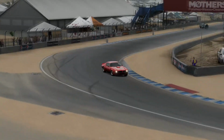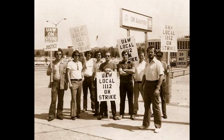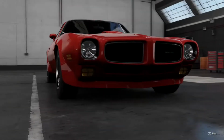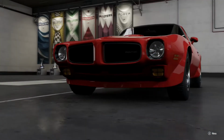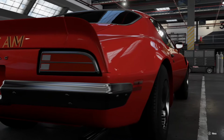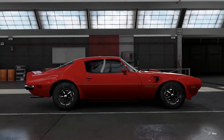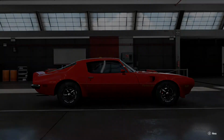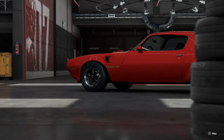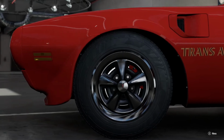Unfortunately, there was a GM workers' strike in 1972, which almost ended all F-body production of the Pontiac Firebird and the Chevy Camaro. But it survived that just in time for 1974 with new emission regulations and an oil crisis. Now, that was a bigger issue than you might realize. You see, Pontiac advertised the 1974 Firebird with 310 horsepower and 390 torque. One issue: the 455 cubic inch engines they were using weren't really meeting emission regulations.